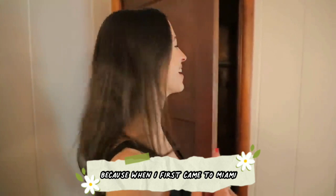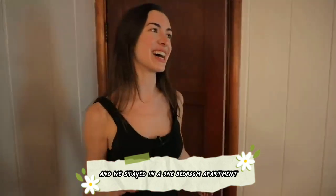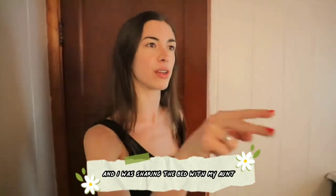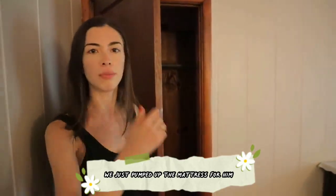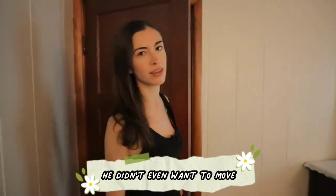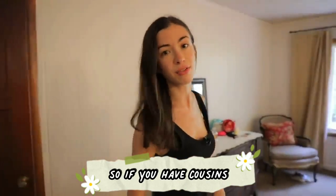I would say it's a guest bedroom because when I first came to Miami with my cousin, we stayed in a one-bedroom apartment, and I was sharing the bed with my aunt, and he was staying in a closet. We just bumped up the mattress for him and he enjoyed it a lot. He didn't even want to move. He was 12 years old back then. So if you have cousins, why not?